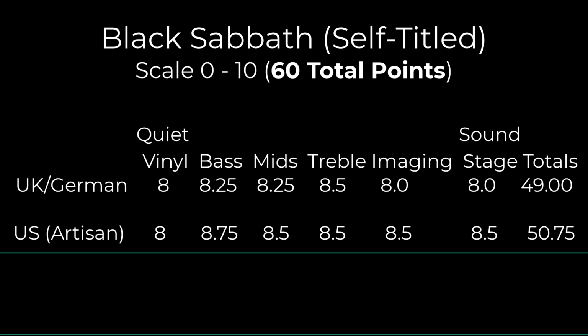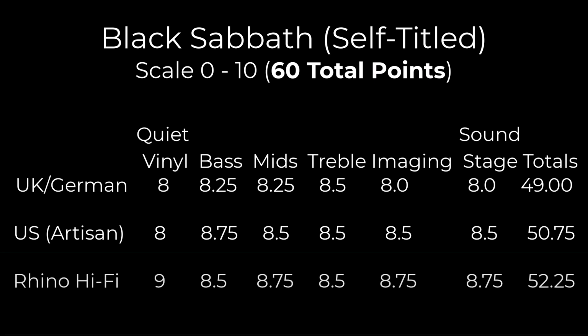Out of 60. And then when we have the Rhino Hi-Fi, we get a quieter piece of vinyl. Of course, it's newer, a 9 there. Bass was 8.5, but just not quite as well-defined as the U.S. version was. But in the mids, the voices and some of the articulation and precision there was a hair better than the U.S.